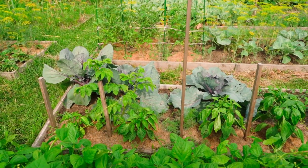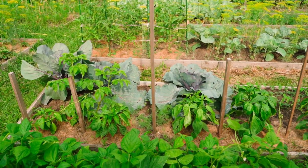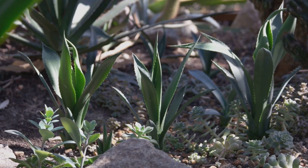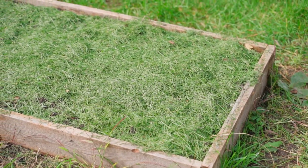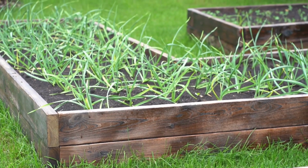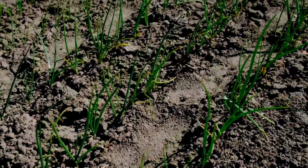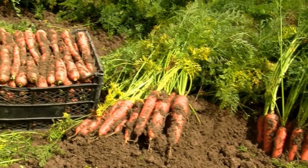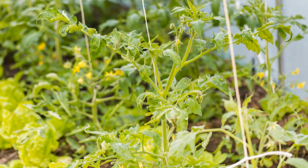Now, let's delve into the fascinating world of companion planting, a technique that's as much about intuition as it is about science. It's about understanding the subtle relationships between plants, how they can support and protect each other, like old friends sharing whispered secrets. Take carrots and onions, for example. These two are the best of chums, their contrasting scents confusing pests and deterring those pesky carrot root flies. Imagine the satisfaction of pulling up a plump, juicy carrot, its vibrant orange hue a testament to the power of companion planting.